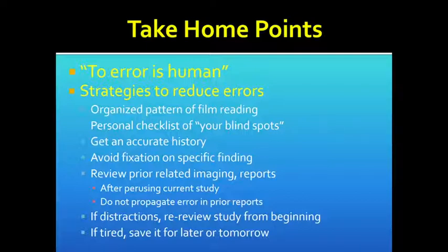And every time you get fixed on an obvious finding or an obvious diagnosis, please remember the satisfaction of the search and do your search of the rest of the images. Review prior related imaging and reports, but only the reports after you are done perusing the current study so that you are not biased by something that may be inaccurate in that report. The last thing we want to do is to propagate errors in prior reports.